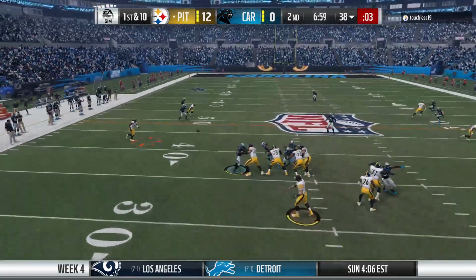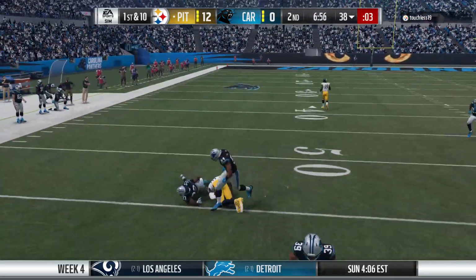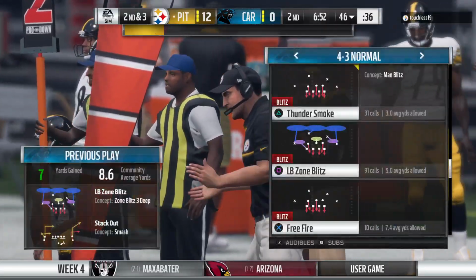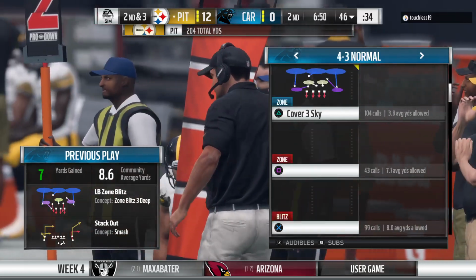On first and 10, it's Roethlisberger. Out left side here to Bryant. And he'll be taken down at the 46-yard line. 7 yards, the pickup on the pitch and catch.